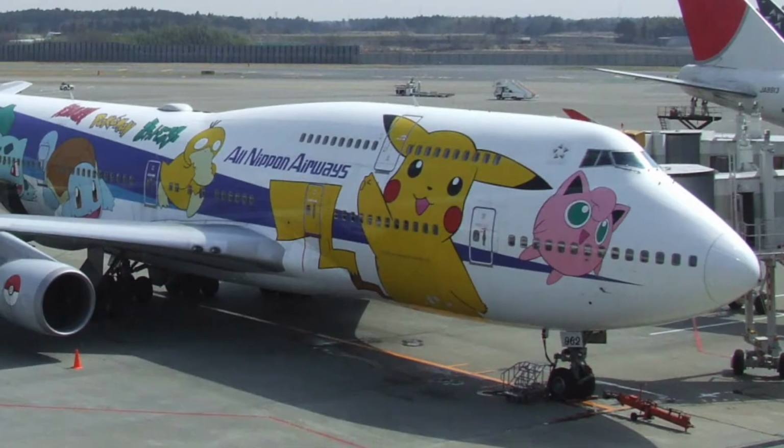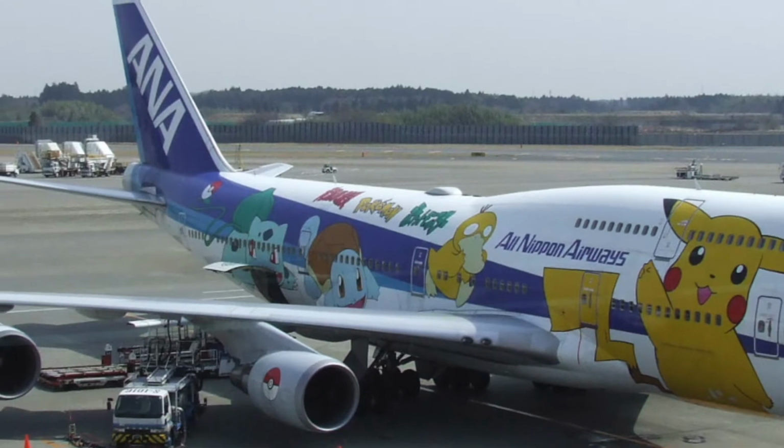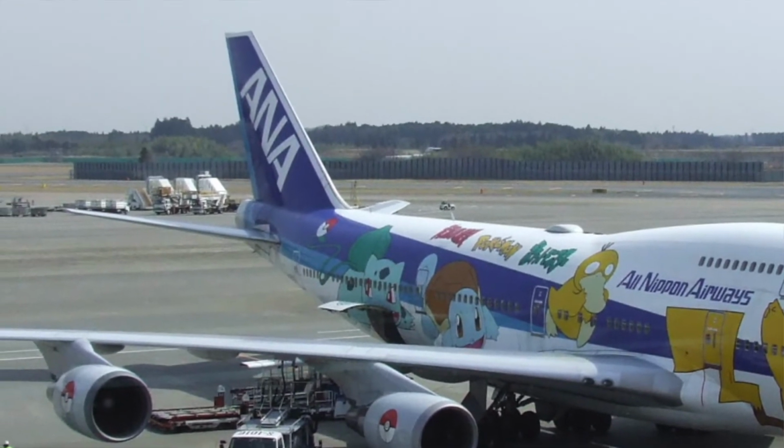Let's leave Pokemon cards aside for a second and go back to the Jets. In 1999, with the growing popularity of Pokemon overseas, ANA released an international version of the Pokemon Jet. It was pretty much the same livery as the one on the 747 back in 1998, except it featured English titles because it was meant for international flights, and it didn't include the Pikachu on the tail, with the standard ANA logo there instead.